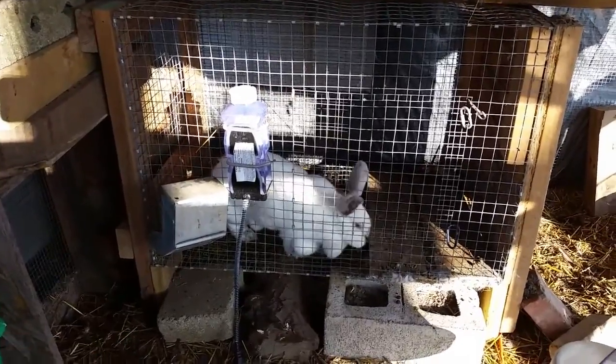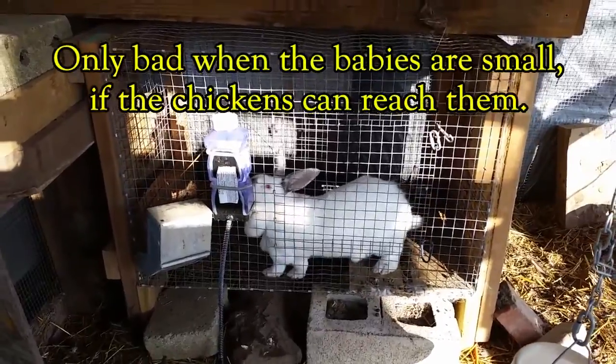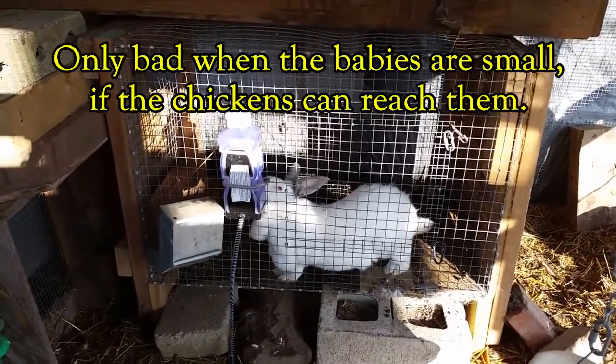So chickens are kind of a predator to the rabbits, so that's kind of a bad point of having them in the chicken coop. The good thing is they're secure from all the other animals. So coons and stuff can't get to them.